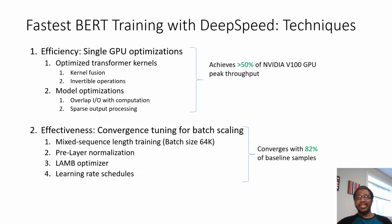In terms of the techniques that enable DeepSpeed to achieve these results, there are two classes of techniques. The one class targets single GPU performance, and these are the efficiency optimizations. And the second class of techniques are the effectiveness optimizations, which target convergence tuning in a distributed or large batch scaling scenario. For the single GPU optimizations, basically two classes as well.